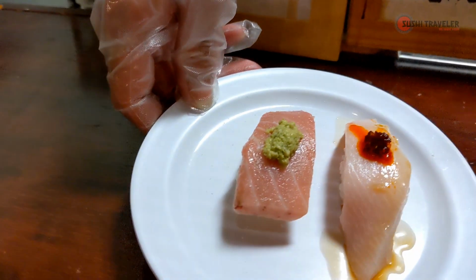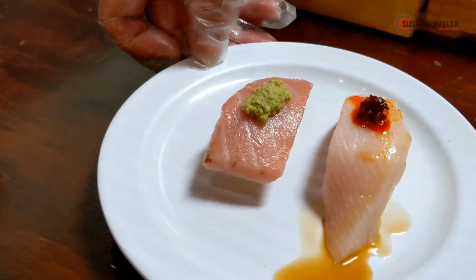Wow. That shiso leaf really complements it. Wow. It just keeps lingering the flavor of that shiso leaf. And then with that uni, oh, it's so delightful. Otoro with sea salt and wasabi, and kampachi with a chili garlic with a ponzu sauce.